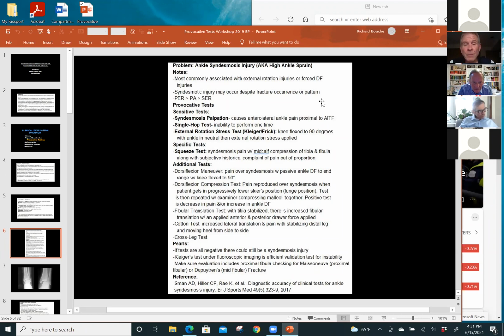And then to complete that, you do an external rotation stress. The knee's at 90, the foot's at neutral. You take the foot, you stabilize the tibia, and you externally rotate. And I have a picture of that under fluoroscan or x-ray, and that will seal the deal because you will appreciate the instability most of the time. The external rotation test is 71% sensitive. So between those three tests, you have high sensitivity for the diagnosis.